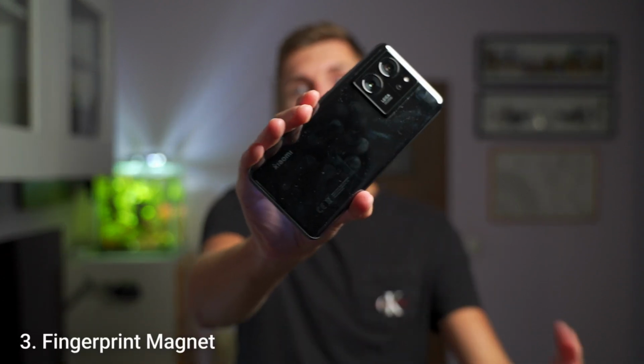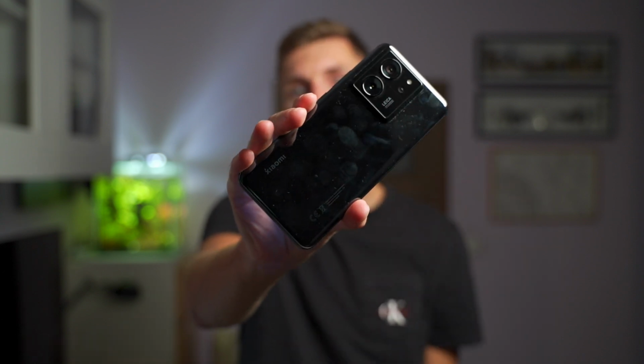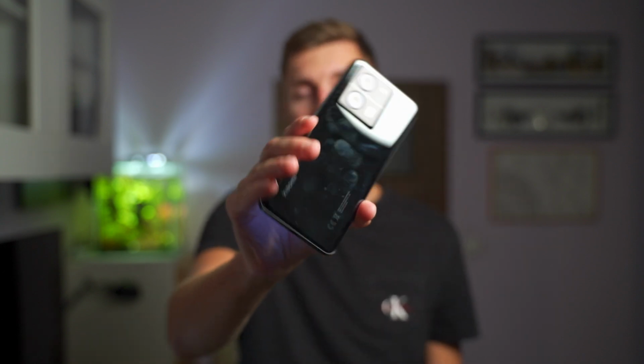And one more thing that I don't like about this phone is the back panel is like a fingerprint magnet. You can literally touch it and have fingerprints on it. And while I do love the look of it, I feel like the back, because it's like a glass surface with a pretty reflective back, it just makes it so visible for all the fingerprints. So if you don't use a case, that could be not so good because it's a fingerprint magnet.